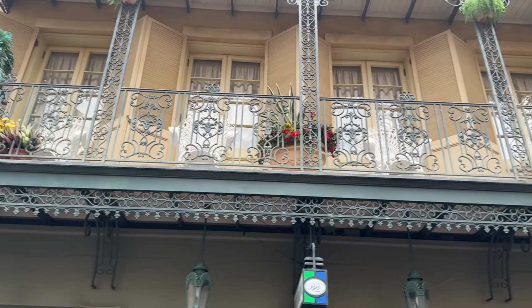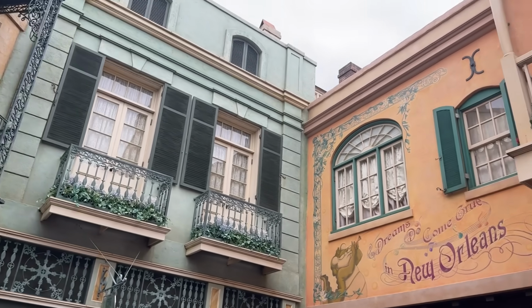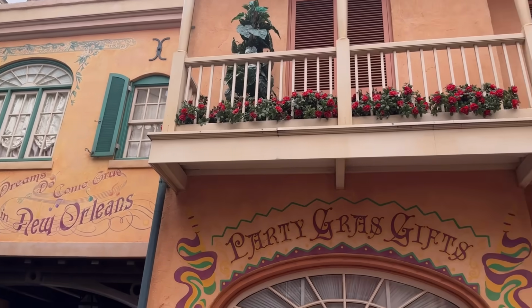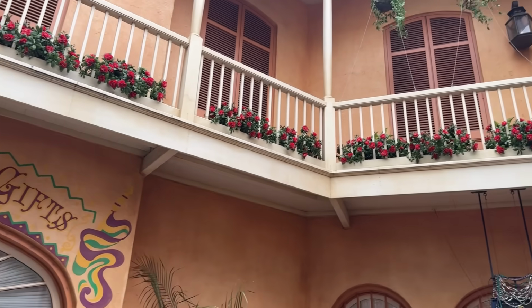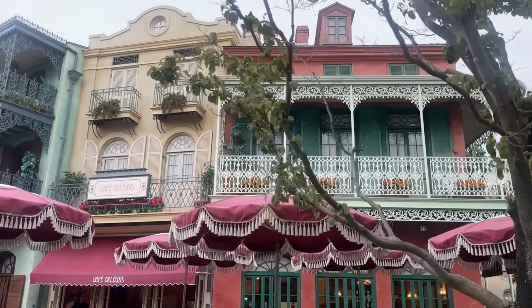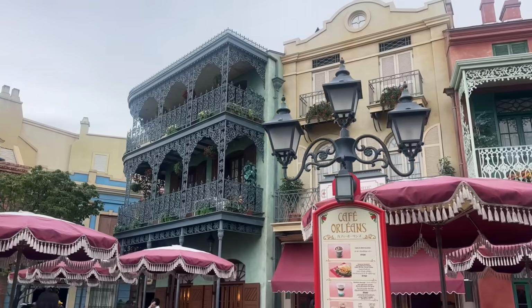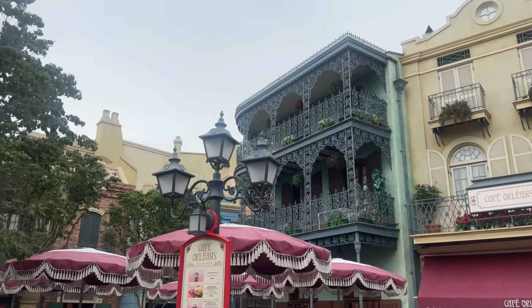Another really interesting thing is that while there isn't a New Orleans Square here, officially at least, there is what feels like New Orleans Square light, where you've got the Blue Bayou, the Royal Street Veranda, and Royal Street here. Just an interesting observation. But yet, it is part of Adventureland.